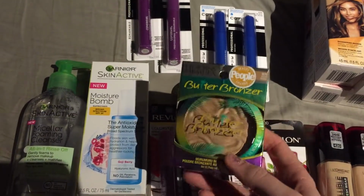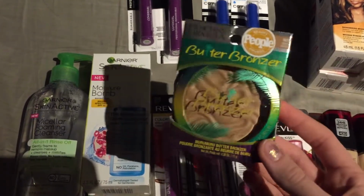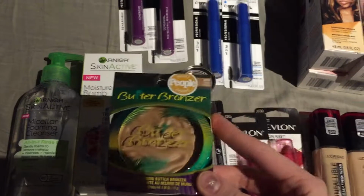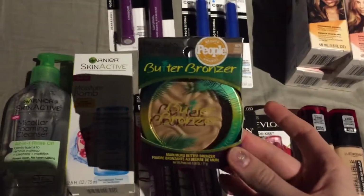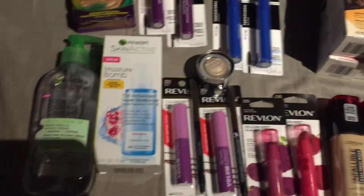Then I got the butter bronzer. So this was $15.99, I believe, and I used all of my Physicians Formula manufacturer coupons, but I still had some CRTs and things like that. And with the 25% off beauty and all of that, this made this a really good deal. Spend $15, get $10 extra bucks.